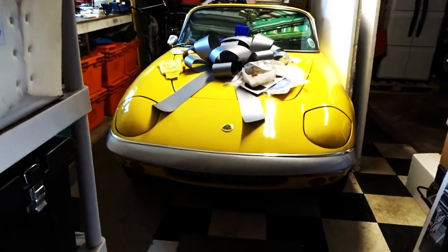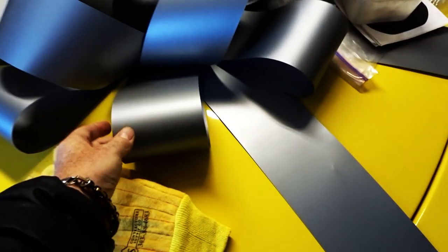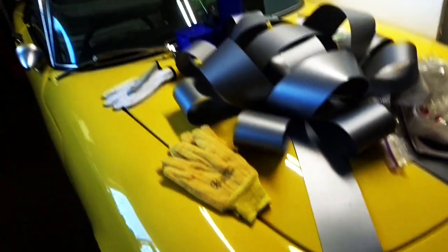Hidden in the bow is what makes it. The bow was actually, sadly, on my daughter's car when we gave her car for Christmas.